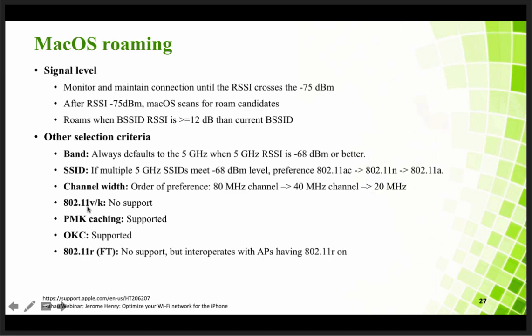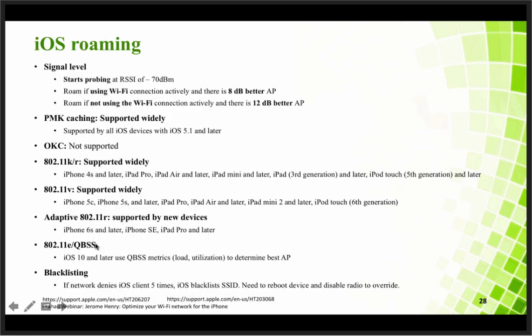macOS does not support V and K. It doesn't support R either, so that's good to know. iOS, on the other hand, starts probing at -70 dBm, and then it has 8 dB and 12 dB rules here. So if the connection is being actively used, there has to be 8 dB better signal level in the target AP before the roaming is triggered. And if the connection is not actively used, the difference has to be larger, 12 dB. So this is to avoid the kind of ping pong there. So iOS supports R, K and V pretty well.